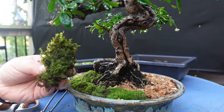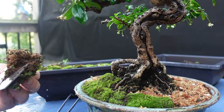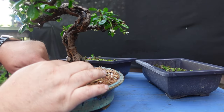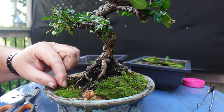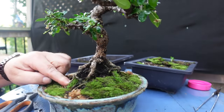Now this is actually some sphagnum moss, live sphagnum moss that I collected on the KW Bonsai Yamadori trip. So we're gonna use a bit of this to add some variety to the moss. It's almost like a jigsaw puzzle, finding pieces to fit and finding other pieces to fit in between.